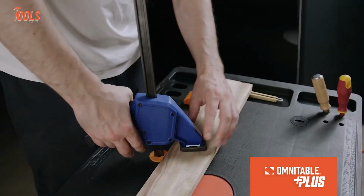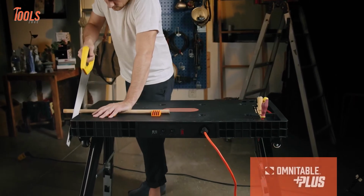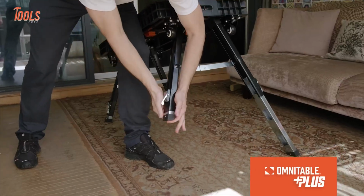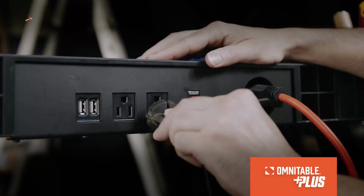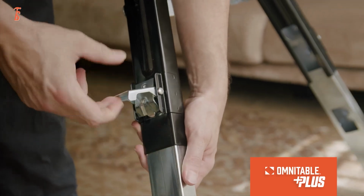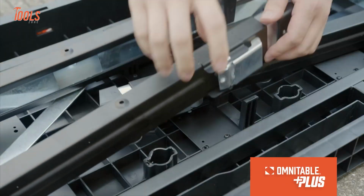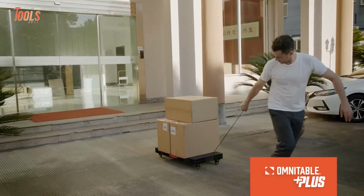This table has up to 330 pounds of load capacity for all the demanding jobs. Even a standard-sized person can easily stand onto it if the job calls. Well, the built-in power strip, USBs, and inline accessory storage differ this Disston workbench from all the regular ones. Hold on, you can use it as a transporting trolley too.